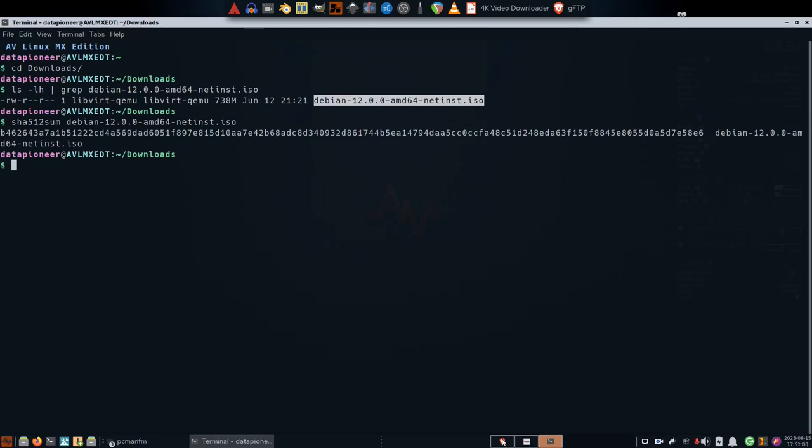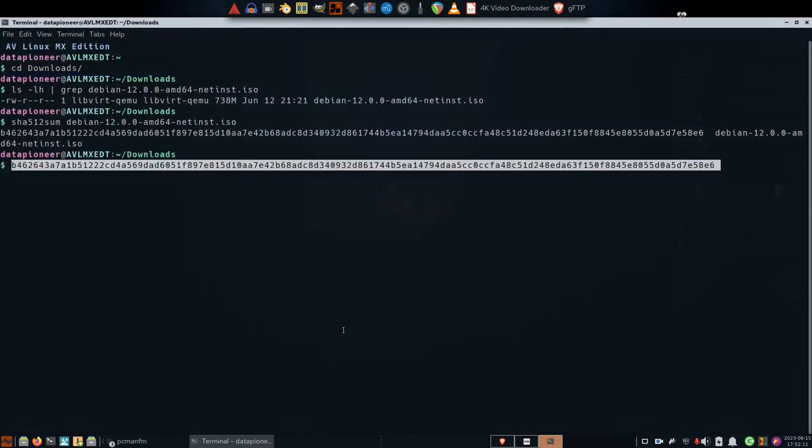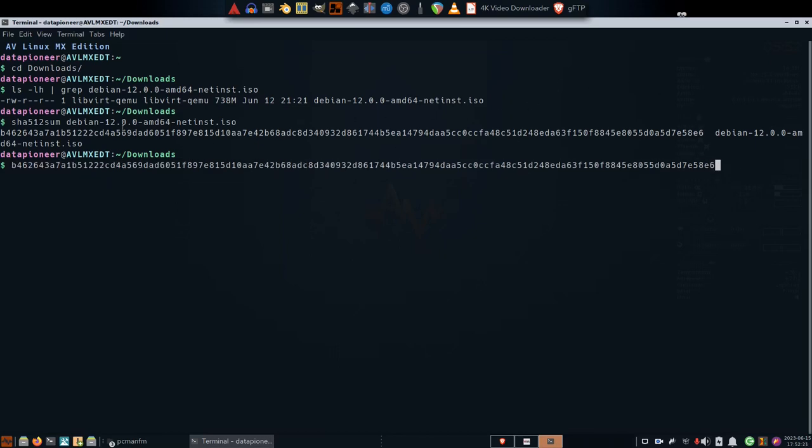So let's go back out to the website. And let's right-click and copy the hash again. This is the one that is provided by Debian. Let's go back to the terminal and let me go ahead and paste that in using Control-Shift-V, and so we have the hash here as well. All right, so now if you look at these two, we have to match this hash against this hash. All right, and it appears at the end of the hash 7E5086. Now this matches this visually, so that means that the SHA-512 sum validated our download as being good. All right, so that's the second method that I mentioned that you can use.